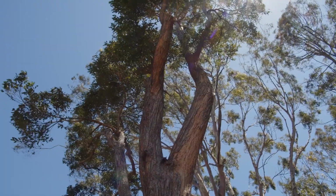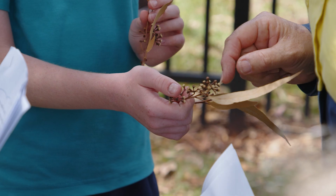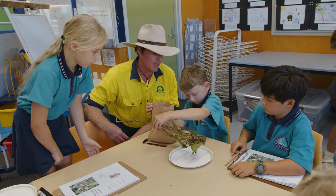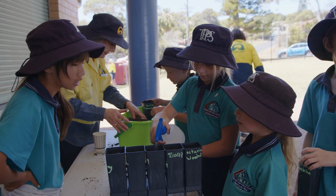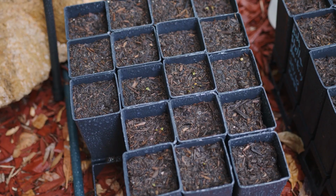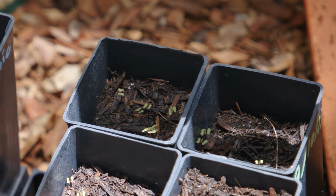We did everything from identifying koala food trees that were local to the school, collecting some of the gum nuts and drying and extracting the seed from that. Then we planted that seed, watered it in the greenhouses, watched it grow and watched the seedlings pop up.